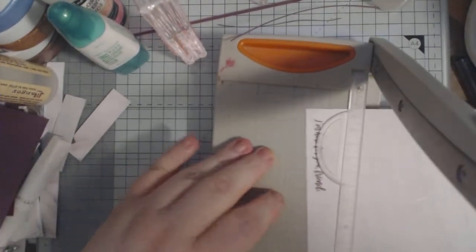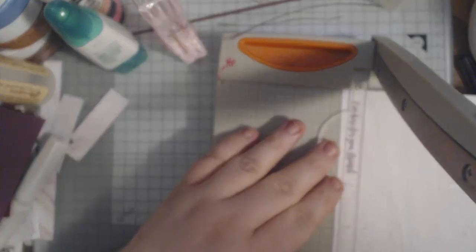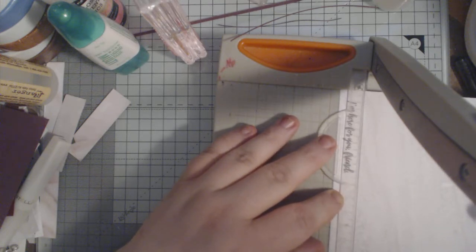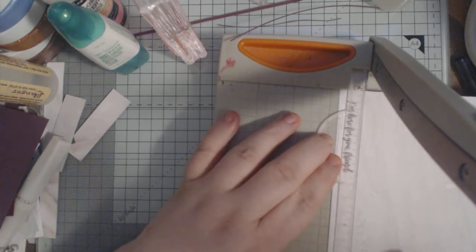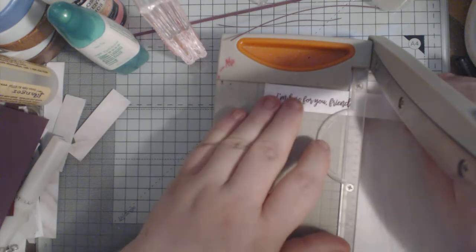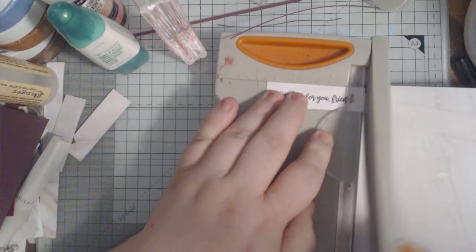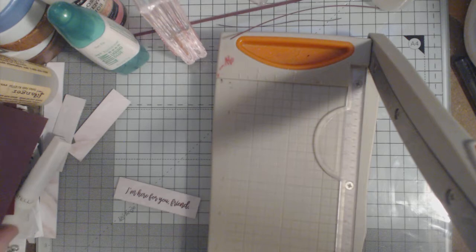I think I've knocked it for some reason. Sorry if I've been knocking you about. It's not intentional, I promise. So I'm just lining it up to 3/4 of an inch, and then I will cut that. Take it down to 2 3/4. That back there and that there.